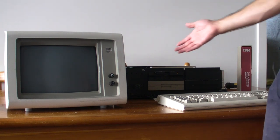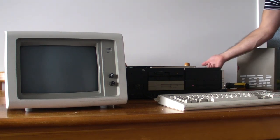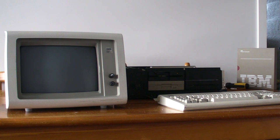So I've decided to hook it all up and see if it's going to work. I've had a quick inspection, took all the cards out, looked at the tantalum capacitors. They seem okay. So let's just fire it up. There we go.